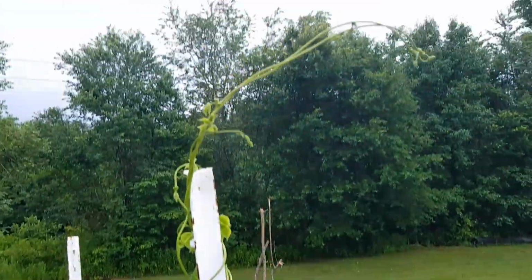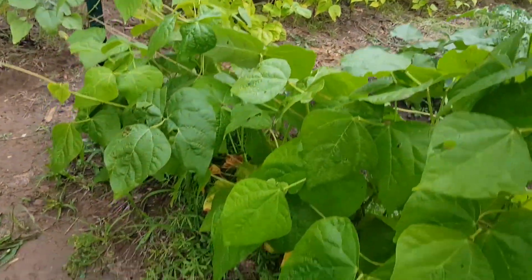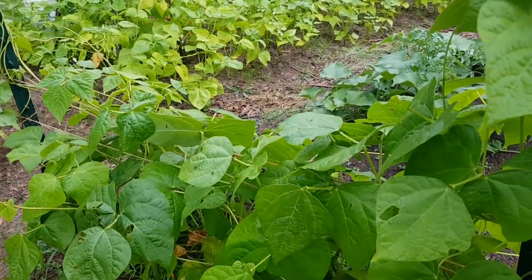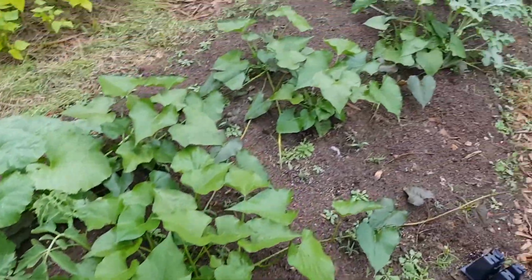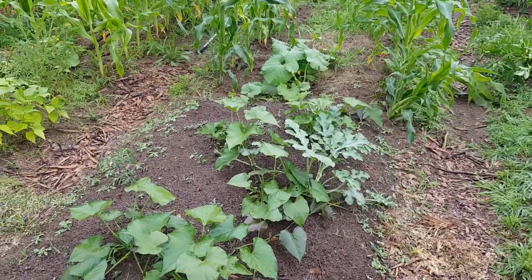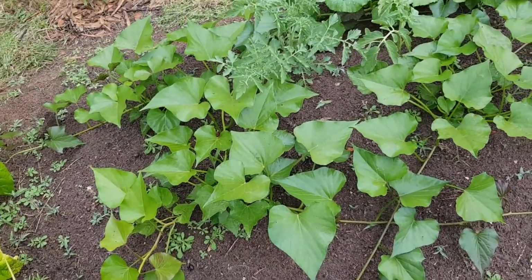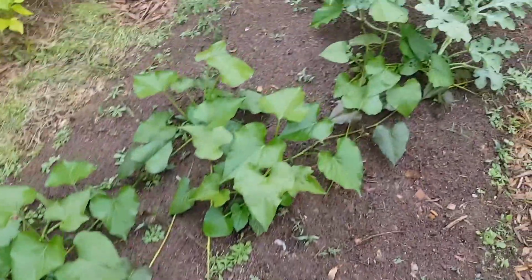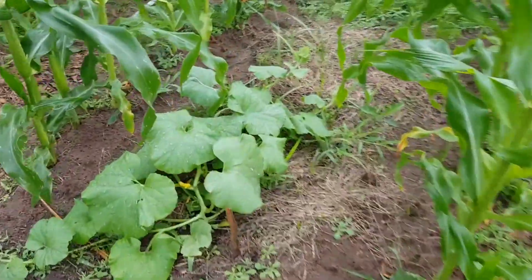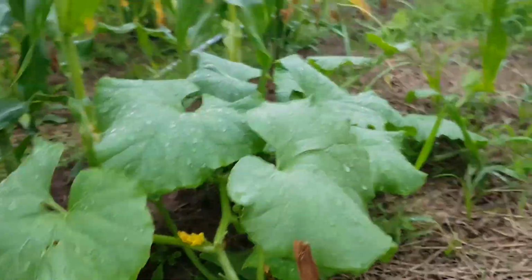Pole beans. Hello, pole beans. You are above my head. They're going crazy. I don't think there's any blossoms on this batch of pole beans yet, but I planted them a little later. Sweet potatoes are still rambling and looking oh so beautiful to me. If you remember last year's, you know this is like a miracle to me. This little cantaloupe in here is taking off and flowering, so that's exciting.